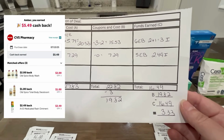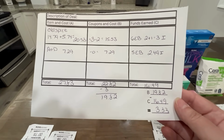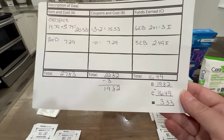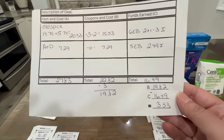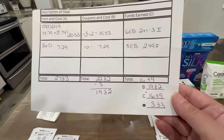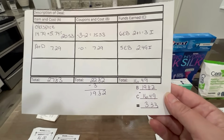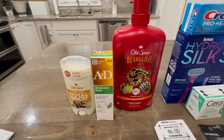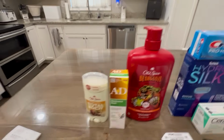So the A&D is $7.29. It's $7.29 because there's no coupons, and you get your $5 extra buck back and $2.49 back from Ibotta. So everything was $27.83, and it's $22.82 after coupons, and then the 3 off of 15 came off, making it $19.82. So then I got back $16.49. So only $3.33 for all of these products.